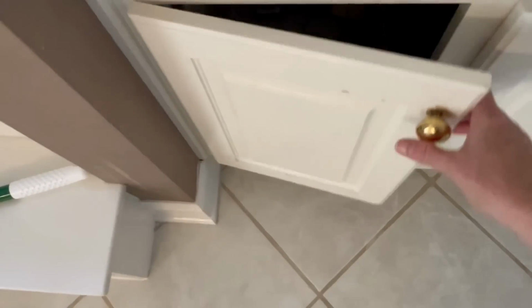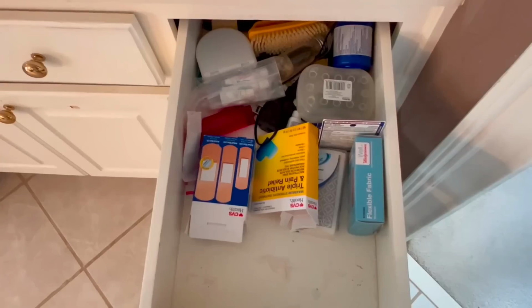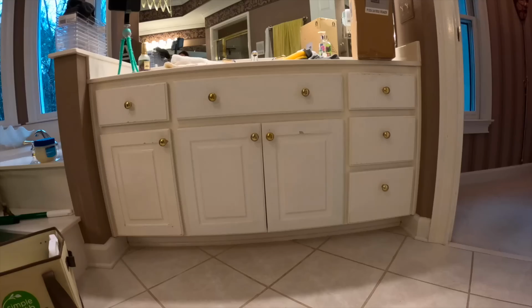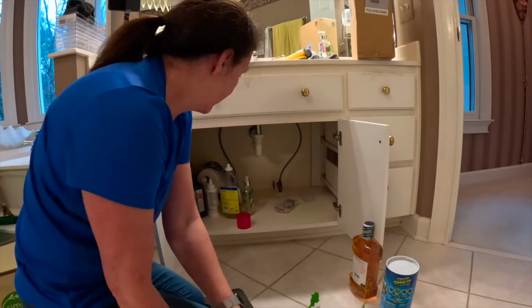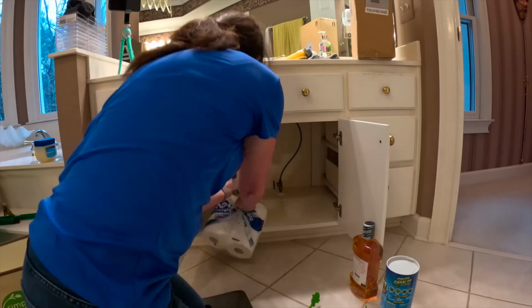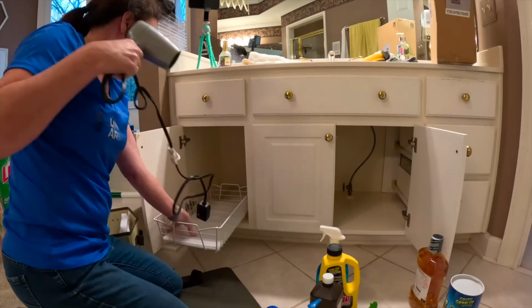Moving back to the master bathroom. They have his and her vanities, and I started with his first. His bathroom vanity drawers just needed some organization. I pulled everything out to see what was in there and then wiped it down.